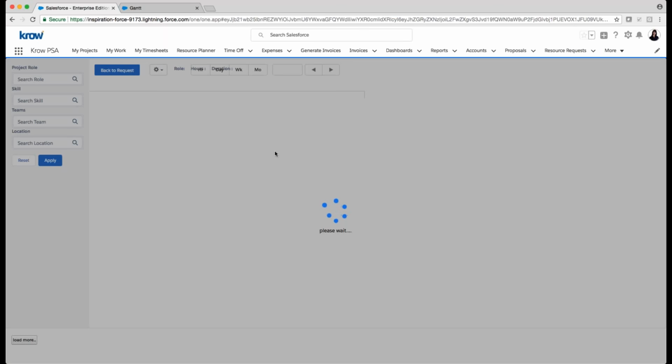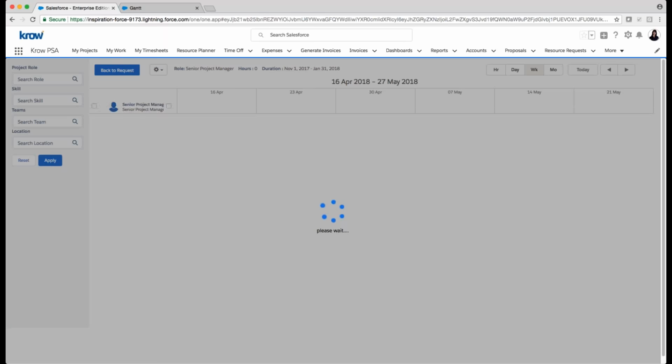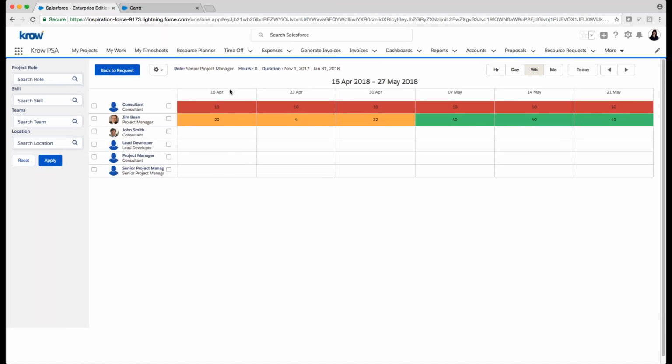So now I want to start searching for resources to fulfill this resource request for this particular project. I'm looking for a senior project manager. I didn't put any hours in. Normally you'd put in what hours I'm looking for and the duration. The system's already tried to match that. Here's a senior project manager, and I can immediately see any time that he has available. But what I can also do is click on no filter, and it's going to open up those that might be available to take on this particular role.